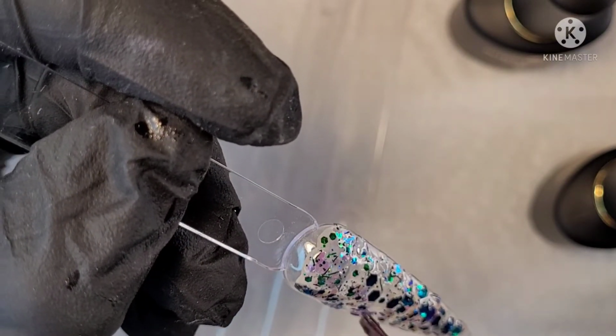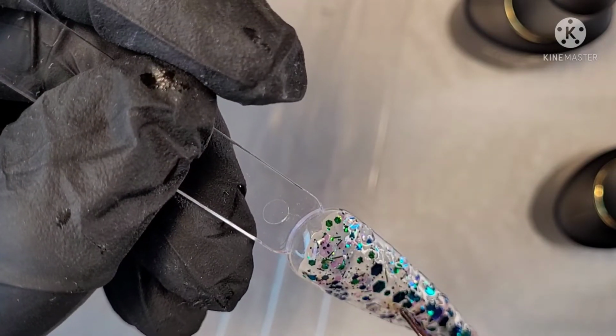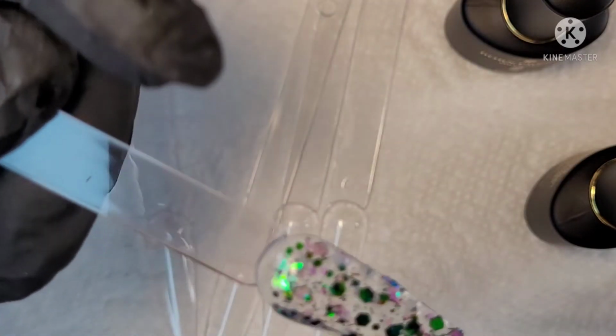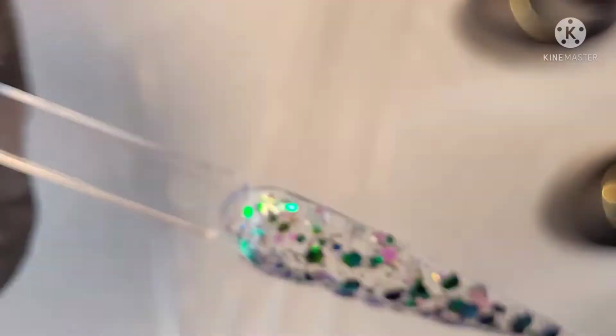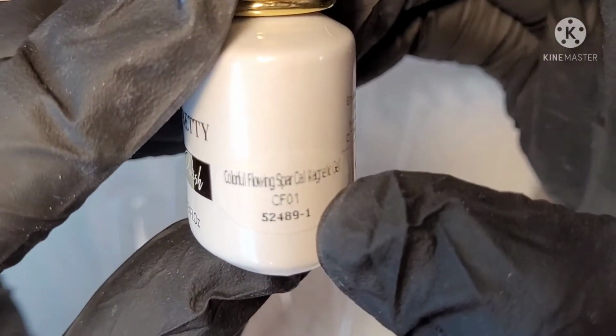So I was thinking, why would they put these stars on here? In the back of my mind, I'm thinking they look like those glow-in-the-dark stars. So once I put it under the lamp, of course, I saw the magic happen. So here is a look at the finished product. I did this one and I saw the stars, so I did some more rearranging of the actual glitter itself.